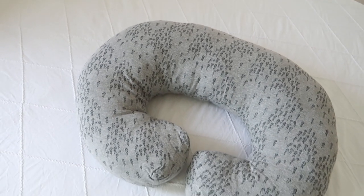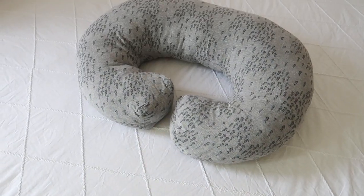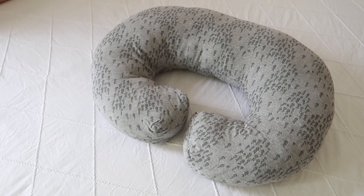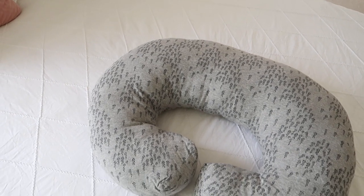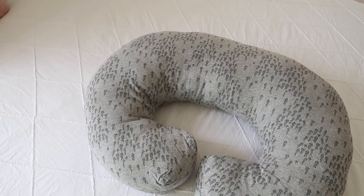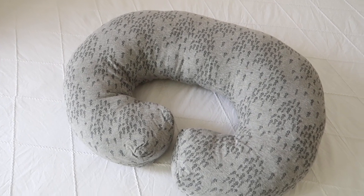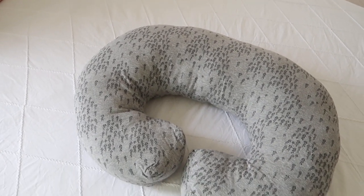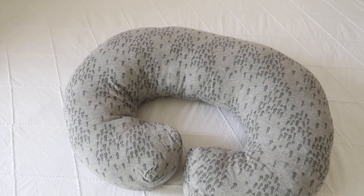The next item on my list is this breastfeeding support pillow. I really enjoyed using this. If you are breastfeeding, then this will definitely come in handy. It just helps to prop the baby up, so it gives you that support. I've heard from mums who have had C-sections that it can be quite painful having any pressure put on the wound from the surgery. So I guess having this to prop your baby on to help support you breastfeeding will be amazing. It certainly worked well for me.